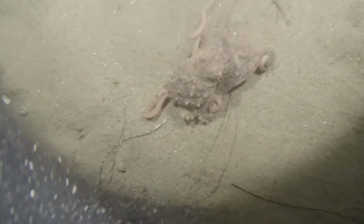It really is always a treat to see these little guys. Hopefully I'll get to see a larger Pacific octopus one day.